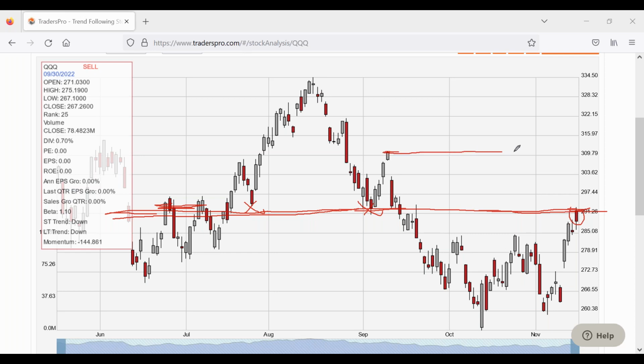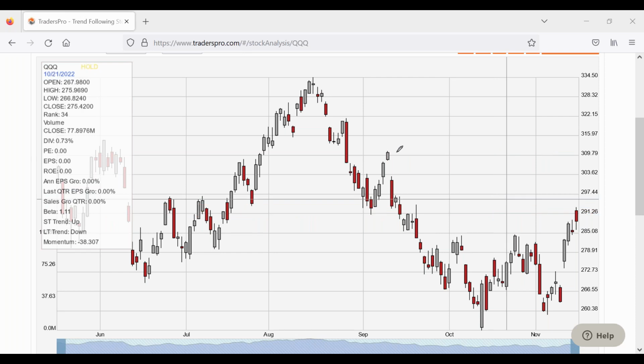This is also a significant high up here, and this is going to be a significant high on a lot of the indexes because the Dow has already broken above that September high. We're waiting to see our other indexes follow and do the same thing, and so that's up there around 310 to 311 if you want to mark that on your notes on the QQQ.